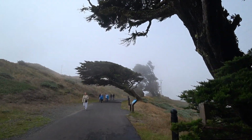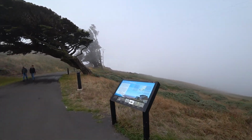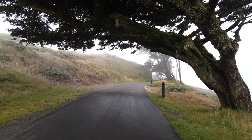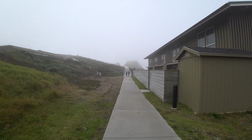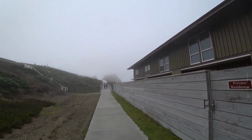Cool. The top of that tree is all flat. I wonder what that's about. Do you suppose that at 2 or 3 o'clock, it gets clear for a little while? I don't know. There's more cars over here. Do people live here? People must work here? I don't think these are private residences, are they? Oh, it says private residence. Alright. I don't think I want to live here. It'd be too touristy. Like living on Lombard Street in San Francisco or something. No thanks.